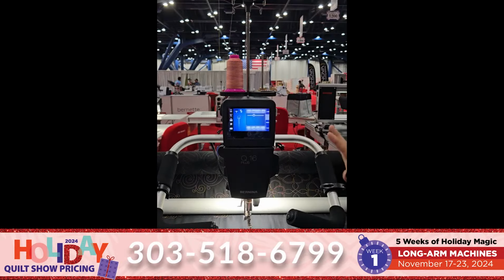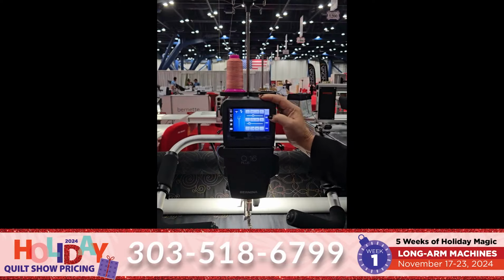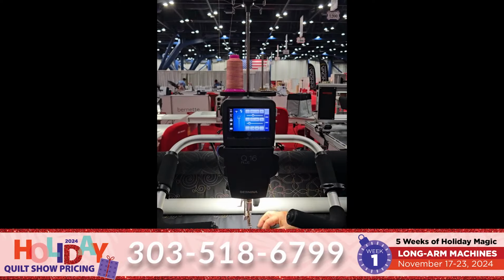A couple other things that are really cool about our machines: we have dual stitch regulation. I have 2 stitch regulators built into the machine head on all of our Bernina machines, whether that be our long arms in the tables or our long arms on the frame. They're actually right here on either side of the stitch plate, right where you want to have good stitch regulation, where your machine is stitching.